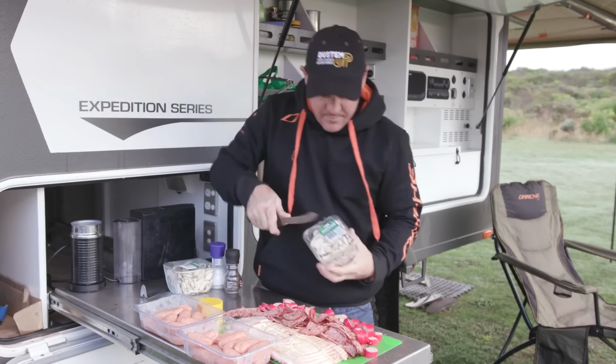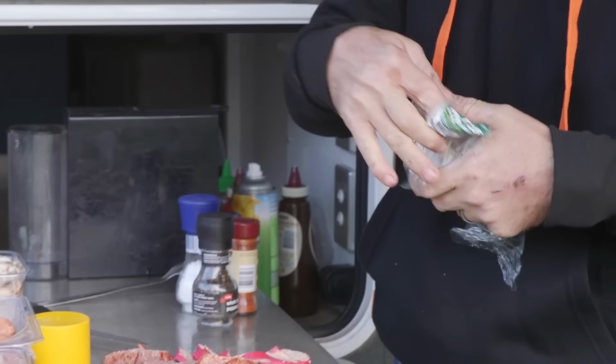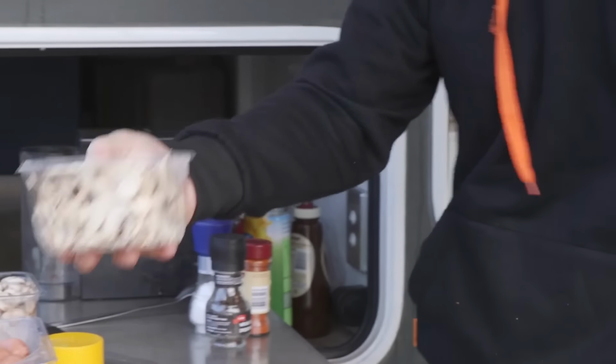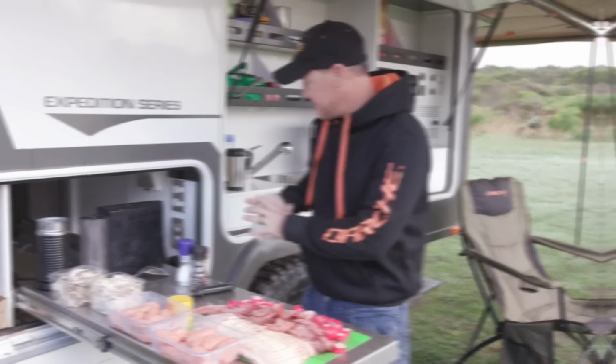Now I'm just going to slice up my mushrooms. Very important when you're slicing mushrooms that you do it right. So there you go, that's sliced. See how good I am at it? Alrighty, now we've just got to wait for the pot to heat up.